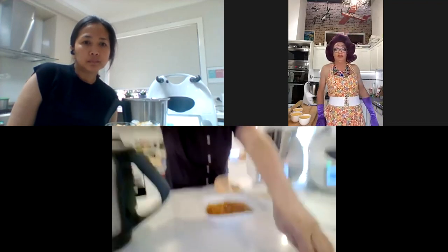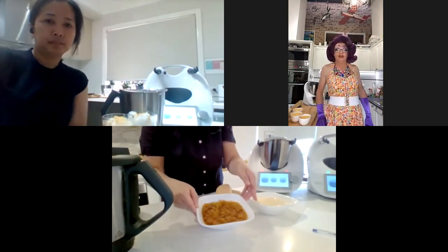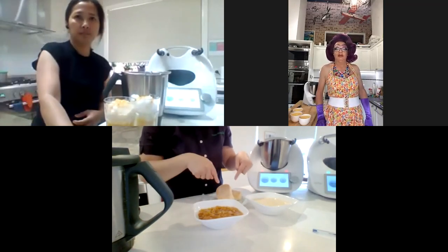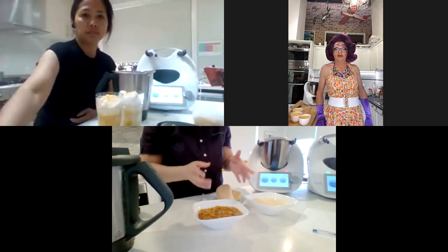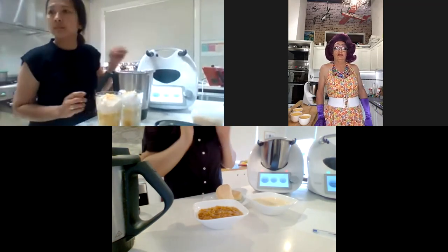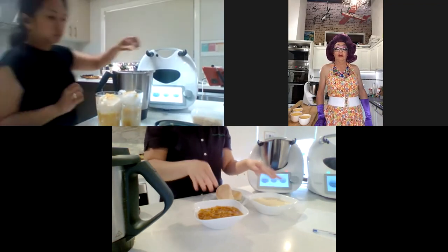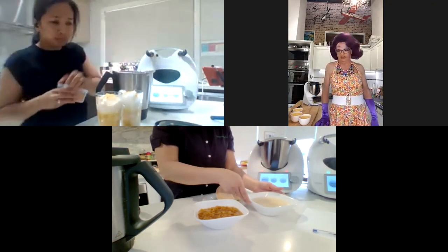All right. So I'll go first. The langkat jam is here. Can you see it? There you go. So that's that one. It would actually go very well with this as a filling for the bread. And it will also go well as a topping for the corn.